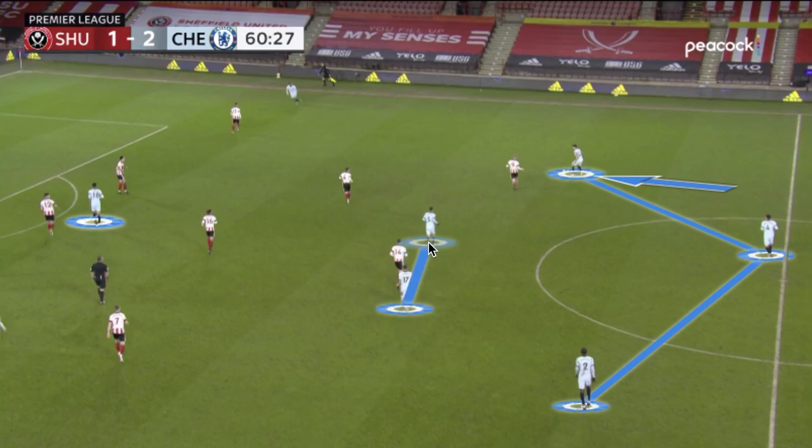which creates this 3-2 structure, but this was very fluid. With the 3 center backs and 2 holding midfielders, they can definitely change their positioning and move into the half space, and then Kovacic can drop. But the rest defense consisted of a mobile 3 center back and 2 holding midfielders, which was more than enough to control Sheffield United in their offensive transition.